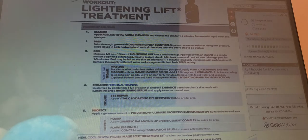being the most difficult place to peel, usually it's the hardest. Move to the right cheek, left cheek, nose, periorbital area. You can actually massage this peel for 1 to 3 minutes, and the peel can be left on the skin for an additional 7 minutes, gradually increasing with each treatment. So when they come back, instead of leaving the peel on for 4 minutes, you might be able to leave it on for 6 minutes. This is also removed with water and sponges.